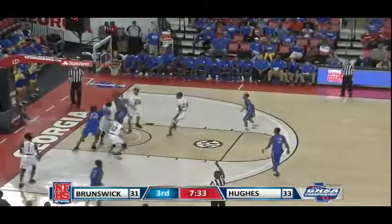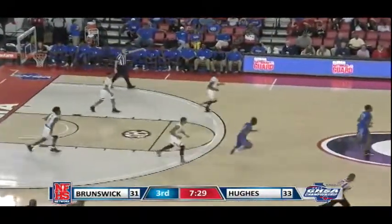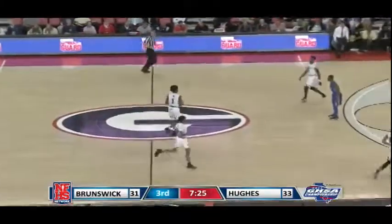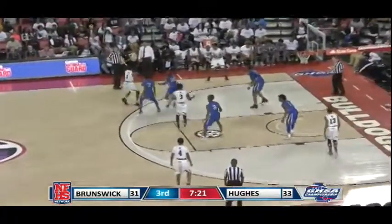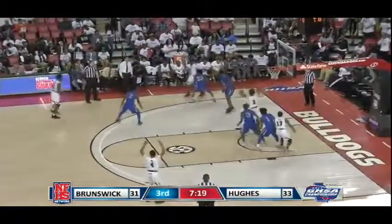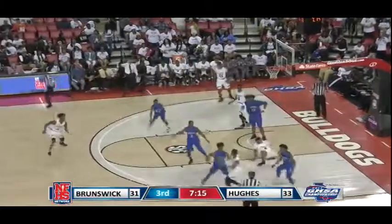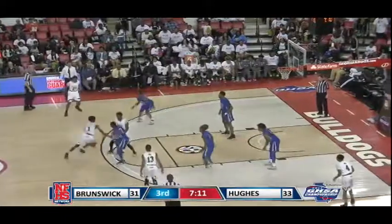Humphreys for three, no good. And Bryant with the board. Good action that time for Brunswick. They'll get it inside, they'll suck in the defense. That'll open up the three-point shots. First offensive possession for the Panthers. They'll go to Nolley on the wing, guarded by Scott. A cross-court pass to Matthews, who slips and falls. Got rid of it in time to avoid the travel. The official thought about it, decided against it.